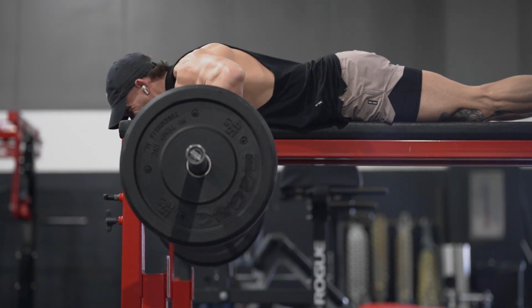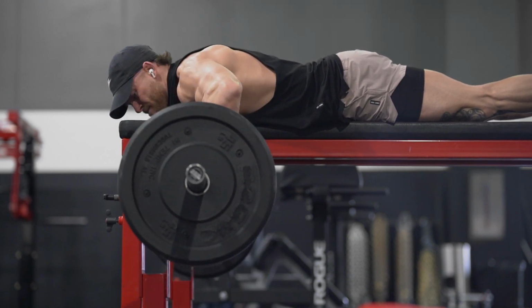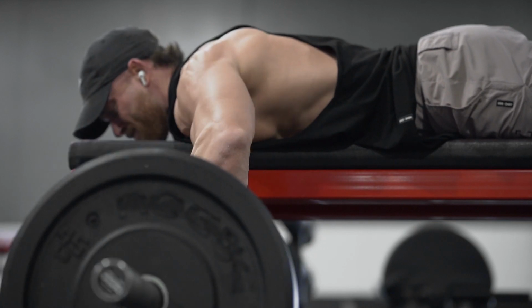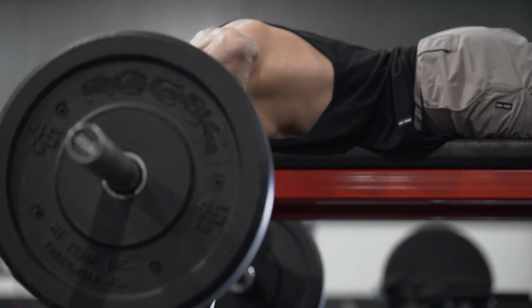Okay, here I'm hitting one of my favorite movements for back. It's called the seal row. We're going to set up lying down on this sort of elevated bench. Again, using the lifting grips to wrap it around the bar, get a good grip on the bar, take my grip strength out of the equation completely, like we said.